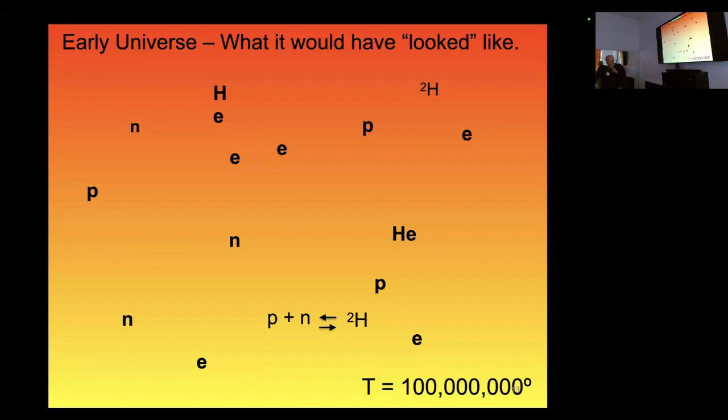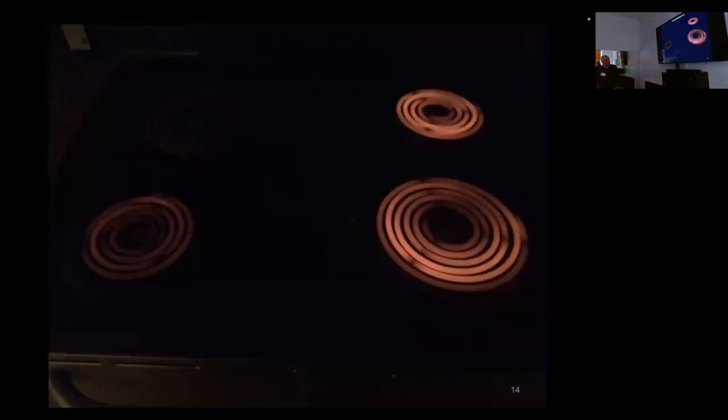And then in addition to that, there is hot radiation. When you turn on your oven, you get radiation, photons, light, hot light, and I tried to illustrate that with color. So the universe is full of hot radiation, and at this point, the temperature of the radiation is the same as the temperature of the matter. They're in equilibrium with each other.